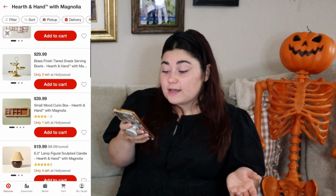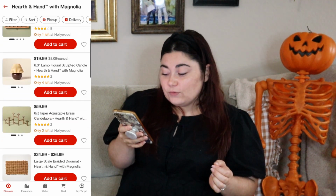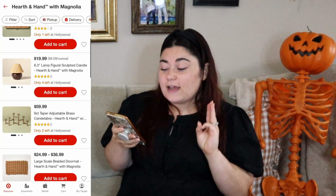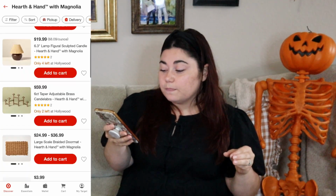So whatever you want to collect, you can put in there. There is a lamp-shaped candle, which is kind of cool. And then she's got a 6-count taper candle holder, a candelabra. She's got a 3-count and a 6-count, so you can get whatever size you want. That would be so nice, like in the middle of a table.